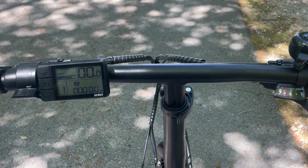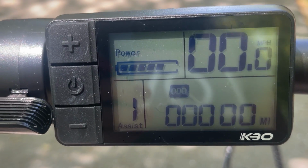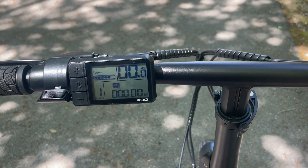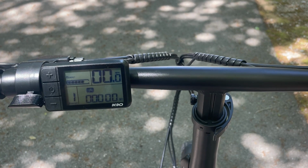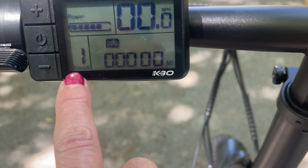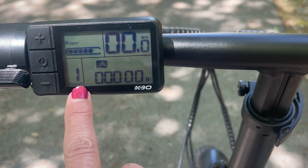Here's a view of what I am looking down at my control center. So there is the power and the speed and the level that I'm going at. Now we are supposed to have about enough battery power for 40-ish miles, but I don't think we're even going to come close to that today during our little tour around. Here is the number of assist that I am at. So I'm only doing a 1.